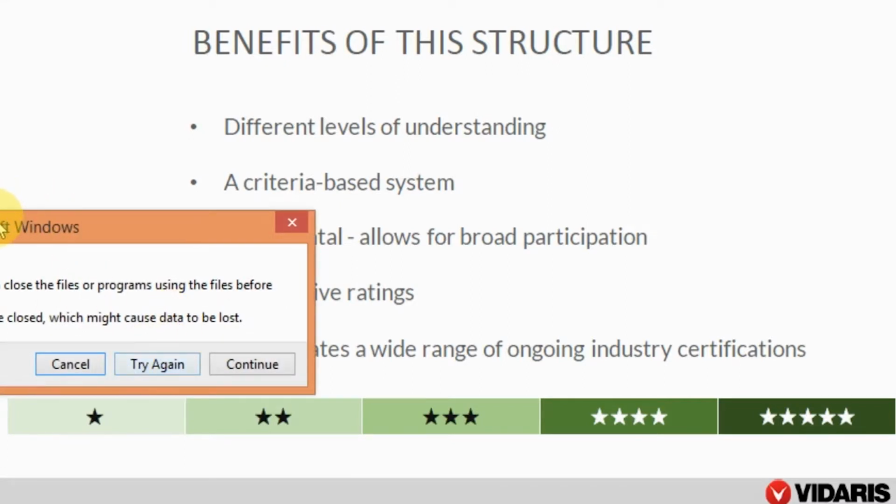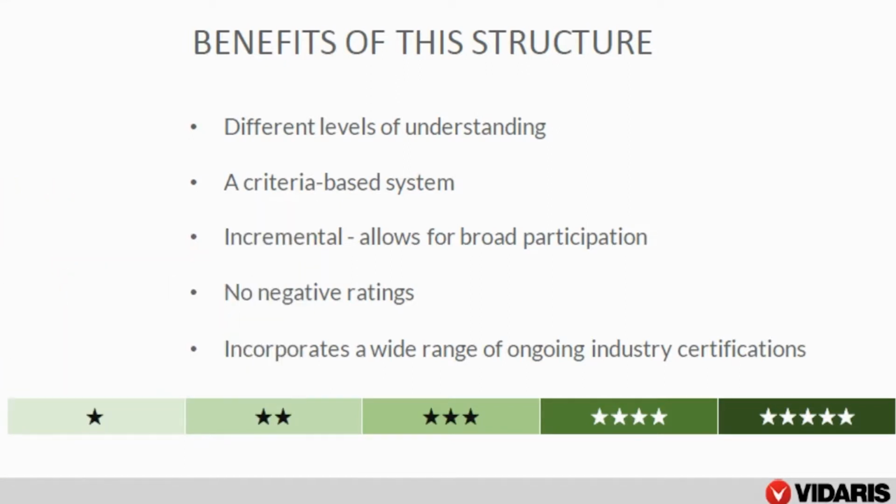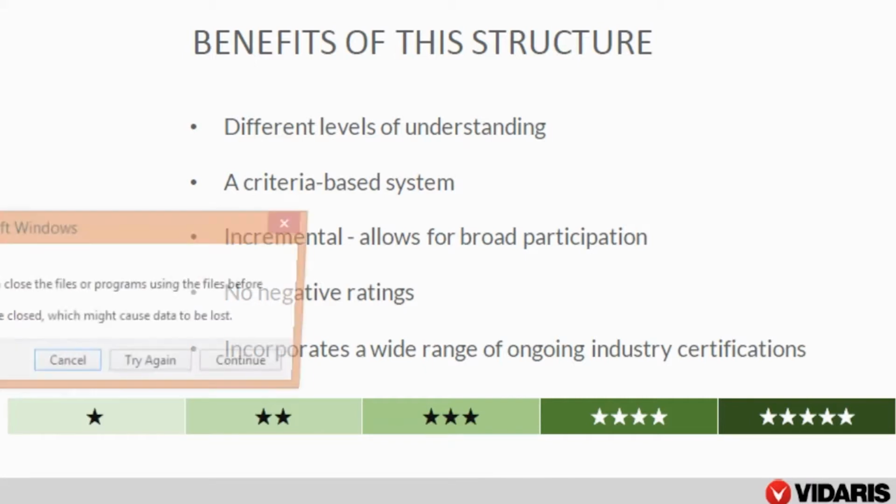And the last couple of things, no negative ratings. The idea is that even at the 1-star level, you are above a typical industry standard, even above what LEED requires right now. And then also, as I spoke about at the end, we're trying to incorporate other industry standards. So if you're confused about how to use Cradle to Cradle and Declare and all of these other mindful materials to ultimately make decisions, we're trying to bring that together in a certain way.